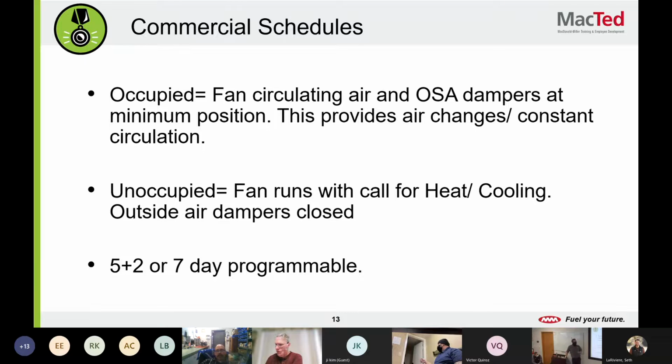So if we look here on most commercial thermostats, we get two options, occupied and unoccupied, right? On occupied, it kicks our fan on, keeps it circulating throughout the day, and opens our outside air dampers. That's going to allow fresh air into the space. It's going to give us our fresh air exchanges and make sure everything's staying circulated. We don't get that stagnant air feel inside the space.